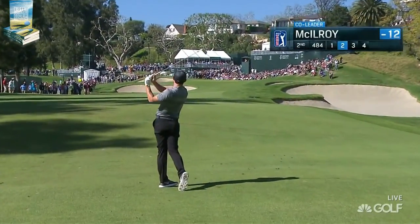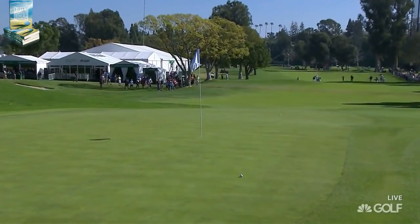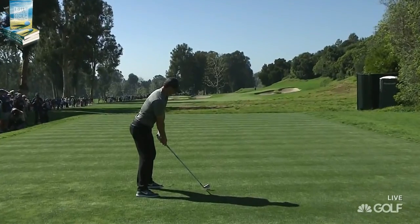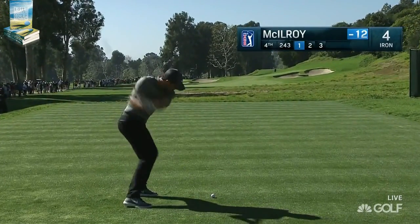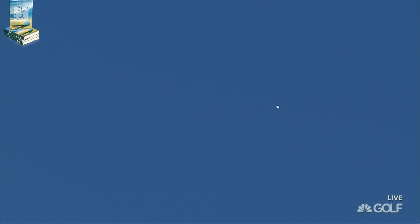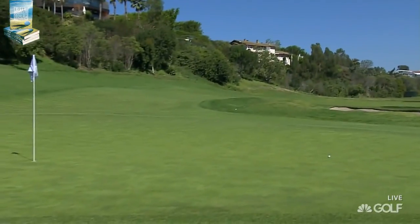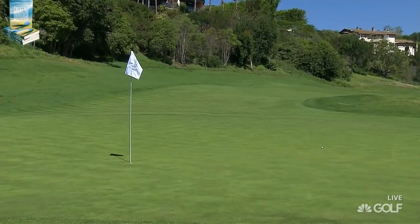Hole location just on that back. Has to carry it about 197 yards. Dustin Johnson didn't tap in for birdie there. Nice kick off the slope. Big high draw. That's the key over the top of that bunker. Release on out. There you go. Good shot there by Rory.